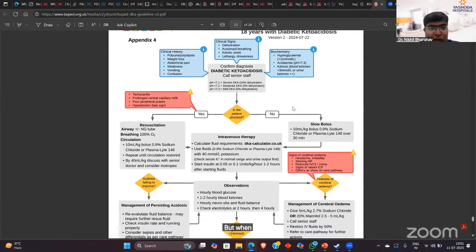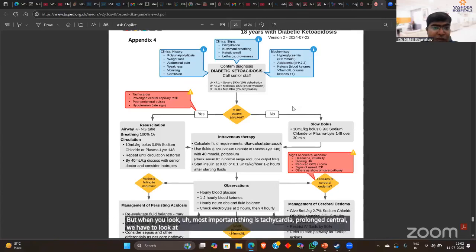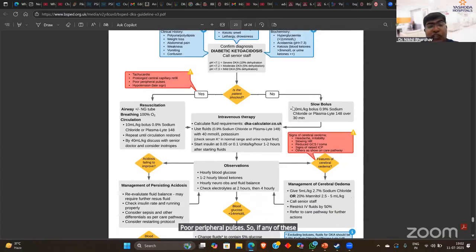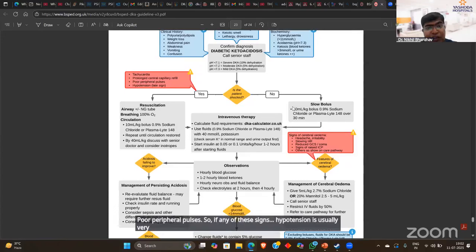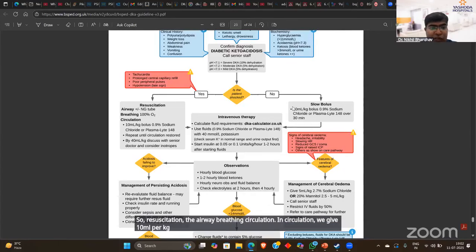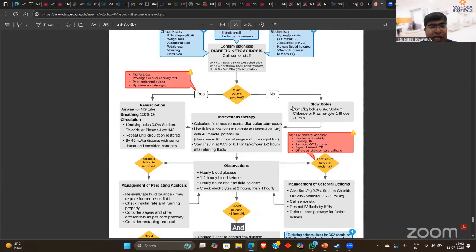The most important things to look at are tachycardia, prolonged capillary refill time, and poor peripheral pulses. Hypotension is usually a very late sign in the pediatric group. For resuscitation: airway, breathing, circulation. In circulation, we give a 10 ml per kg bolus of 0.9% sodium chloride or Plasmalyte 148, and repeat until circulation is restored.